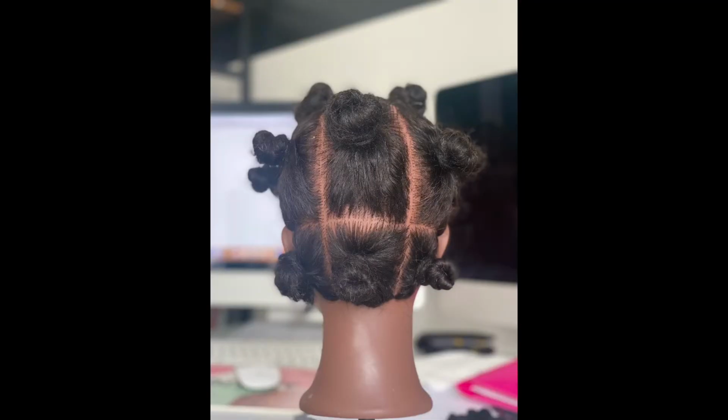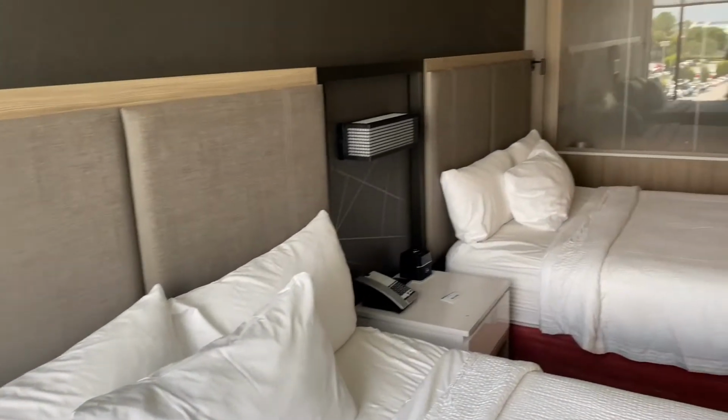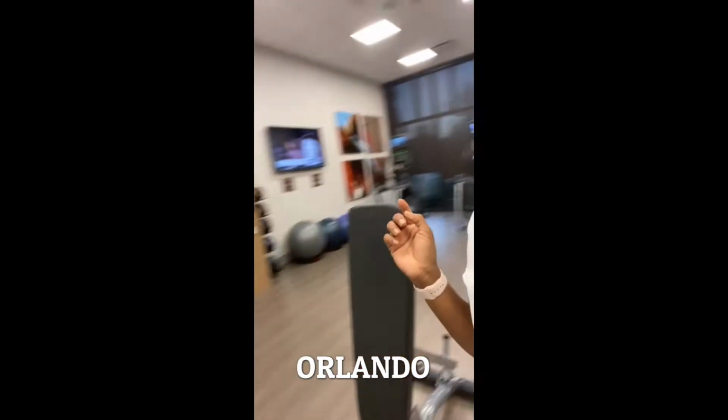So here is a video of the mannequin that I had to use. And then here is some footage of me in the airport. Later on, you will see the hotel. I actually love the hotel that we stayed in Orlando, Florida. Here are some images of me and my sisters that I went with. Of course, I had to get in a little bit of gym time. Hey, so there it is.